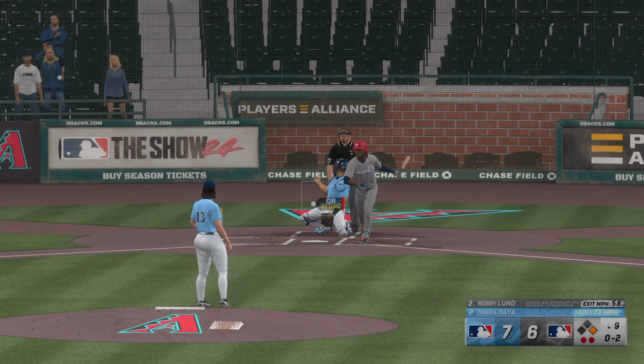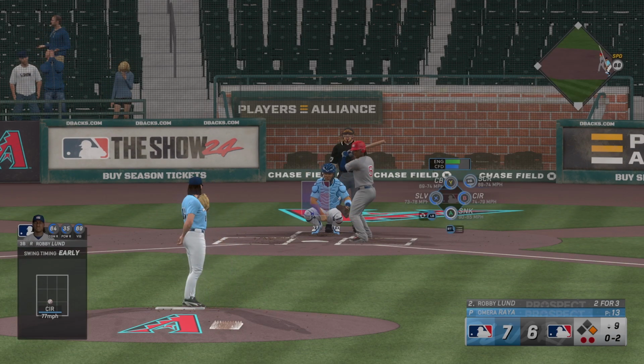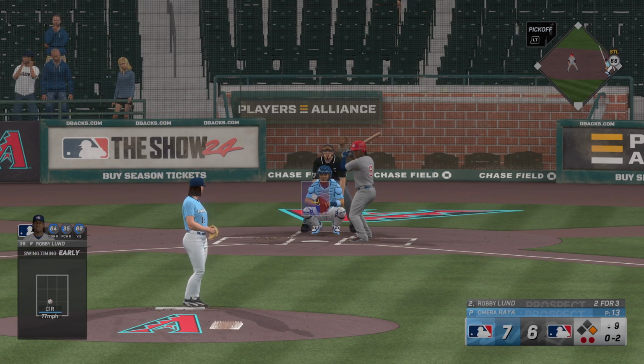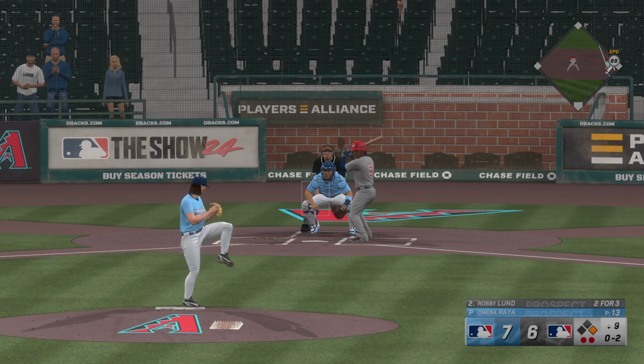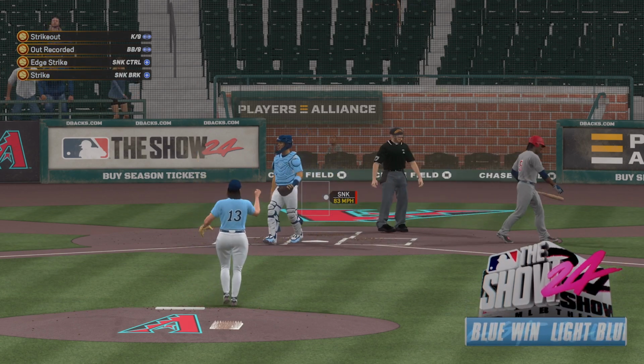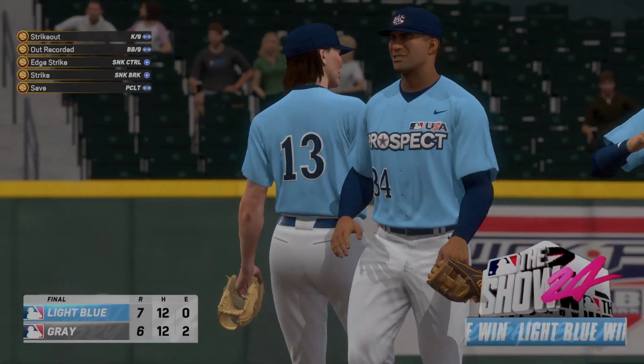And the 0-1 now. Swing and a foul straight back. Here comes the 0-2 pitch. Strike three. That's the ball game.